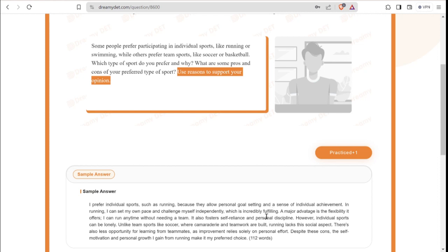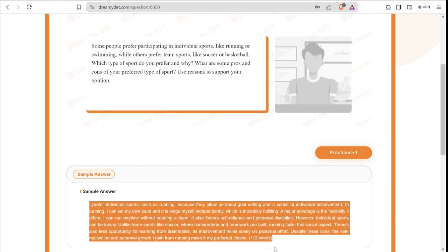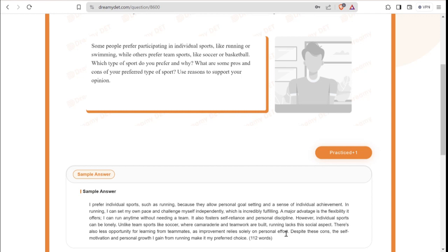So please don't try to copy it as it is, because you can practice, I know that, but you need to make sure you are using your own ideas, your own personal experience to elaborate this 3-minute sentence structure. But you can take it as an example. This is a wonderful example for you. 112 words. That's such a good word count here.